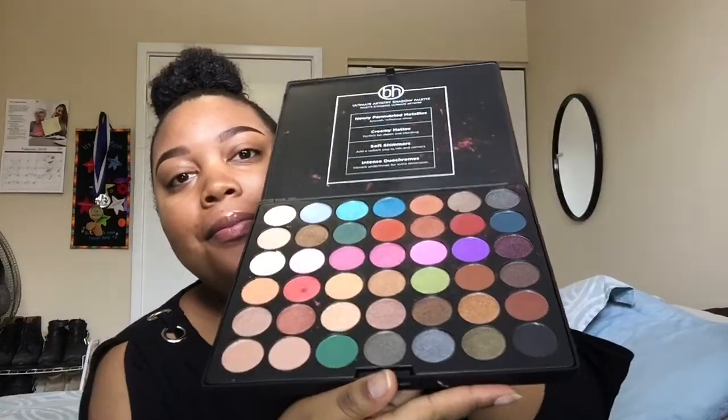The palette that I'm going to be using today is my BH Cosmetics Studio Pro Ultimate Artistry Shadow Palette. I've used it in the previous video, and we're going to try some different colors. So this is what it looks like.